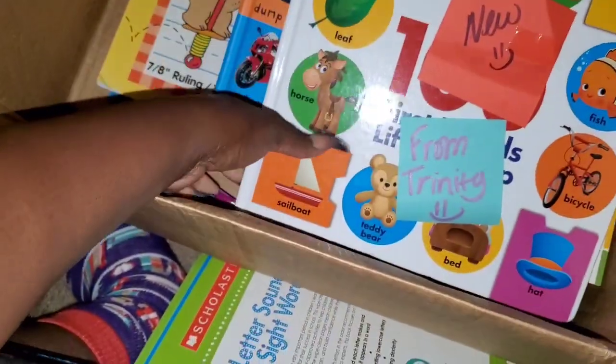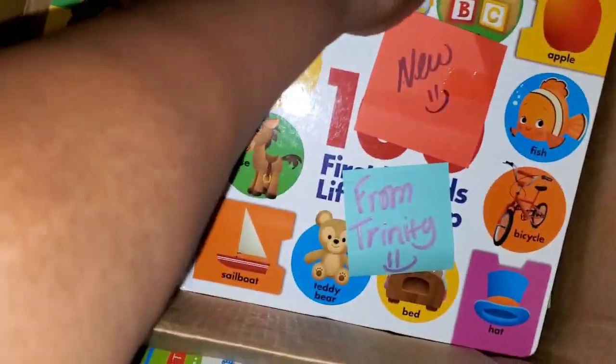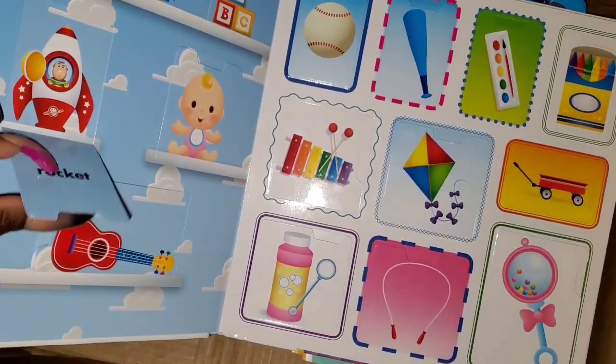And so, in addition with the games, you need books, okay? Every preschooler needs books, guys. So what we have here is a book. This is from Princess. I let them pick out some books. This has different flaps in it.